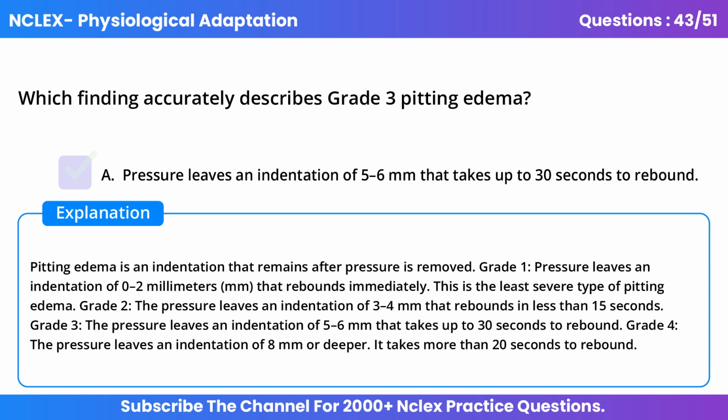Grade 1. Pressure leaves an indentation of 0 to 2 millimeters that rebounds immediately. This is the least severe type of pitting edema. Grade 2. The pressure leaves an indentation of 3 to 4 millimeters that rebounds in less than 15 seconds. Grade 3. The pressure leaves an indentation of 5 to 6 millimeters that takes up to 30 seconds to rebound. Grade 4. The pressure leaves an indentation of 8 millimeters or deeper. It takes more than 20 seconds to rebound.